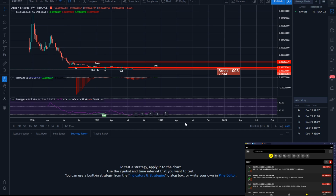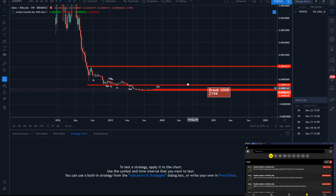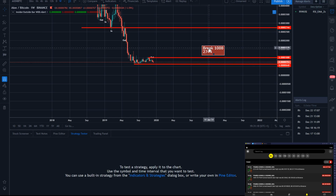Yeah, I know about Ion, but you know, people will buy, so it's up to you to decide. I'm here for the TA. Yeah, if this coin breaks 1,008 Satoshis, you will get like 160%, 168%.